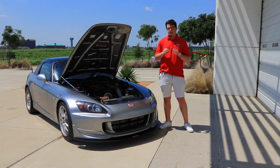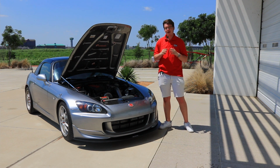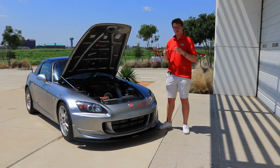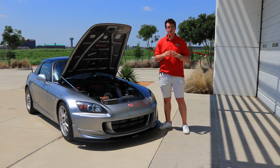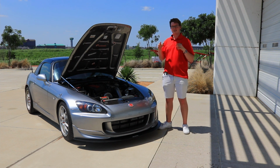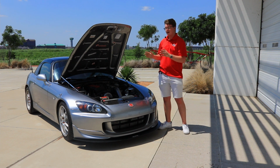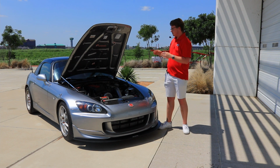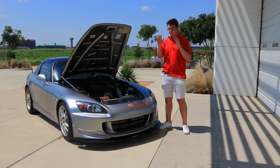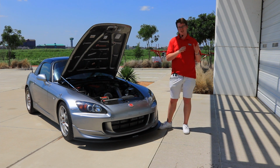However, this engine is not stock, and I'm sure you could have guessed that just by looking at it, but we're going to break down exactly what makes it not stock. This car has been fitted with an aftermarket Craftsworks supercharger. It is a centrifugal supercharger, and it is also attached to a Mishimoto intercooler. Now, this kit costs about $5,000 to $6,000 and adds a ton of horsepower, which means that this car is producing approximately 300 horsepower, and that is more than enough, especially considering, like I said before, the power-to-weight ratio.